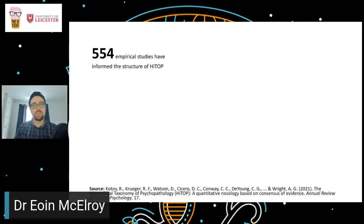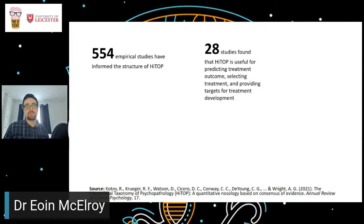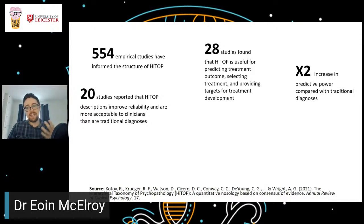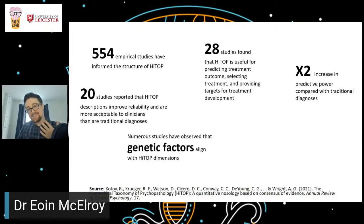What are the scientific benefits to this approach? Well, the empirical structure of this model has been supported by a wide number of studies, over 500. 28 studies have found that HiTOP is useful for things like selecting the right treatments for people. 20 studies have shown that HiTOP improves the reliability of clinical diagnosis. So, clinicians using this approach are more likely to come to the same conclusion about an individual. Compared with traditional diagnosis, this dimensional approach is twice as effective at predicting various outcomes of mental health problems, things like who's most likely to recover and how. And in terms of genetics, looking at these broader dimensions is a more reliable and valid way of doing things, and lines up more neatly with genetic studies.